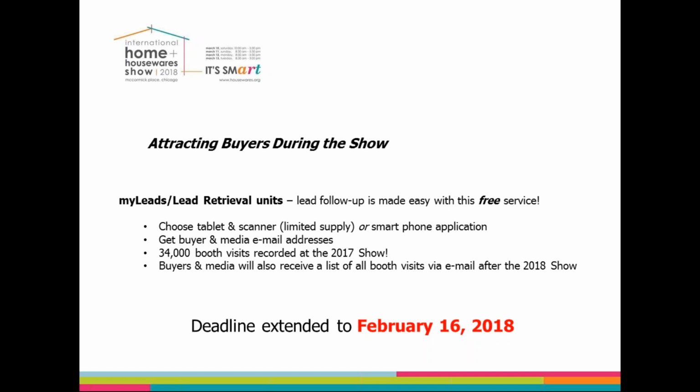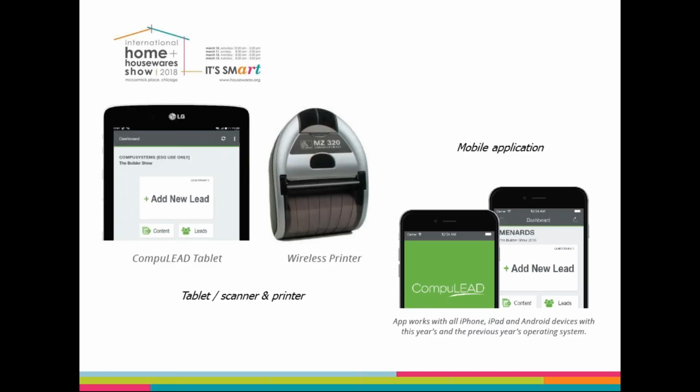Last year, 34,000 booth visits were recorded. And again, at the end of the show, or a couple of weeks after the show, you'll get a printout, an email that shows you everybody you scanned with their email addresses, and the buyer will also get that same email with all the companies that they visited and your company information. So it's a great program, and it's free. And the deadline's February 16th.